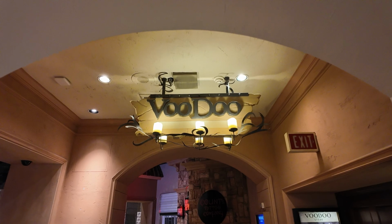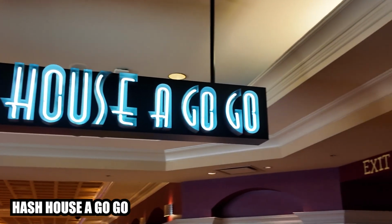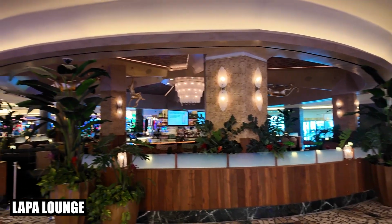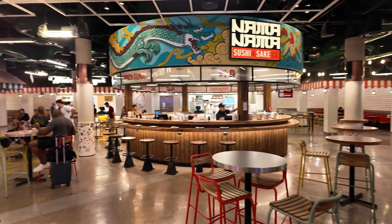There's a lot of restaurants here at Rio. You have Voodoo Steak, Guy Fieri's El Burro Borracho, Hash House A Go-Go, which has massive proportions. There's also recent additions such as Lapa Lounge, which used to be the iBar, Luckily Tavern and Grill, and Canteen Food Hall, the new food hall which opened in January 2024.